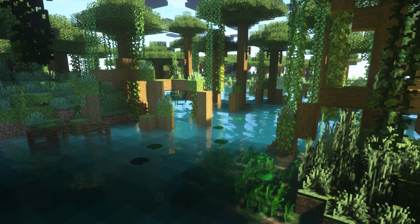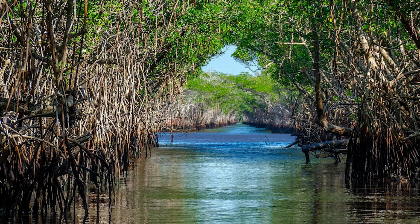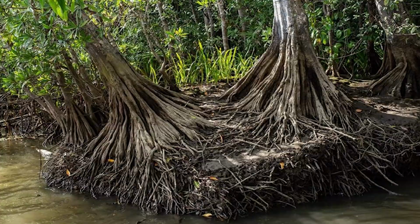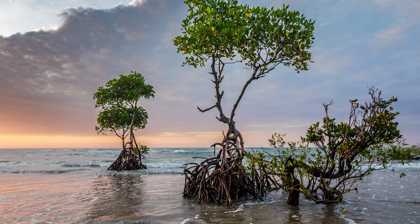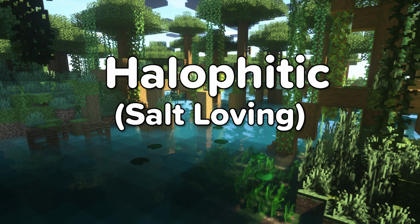As you might be able to tell by the many pictures of the mangrove swamps, there's one plant in particular that really sticks out. This plant is the mangrove tree. These things dominate the wetlands ecosystem due to their ability to survive in both salt and freshwater. These trees are given the term halophytic, or salt-loving plants.